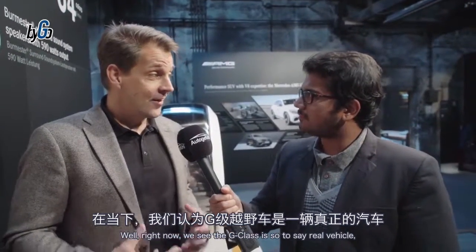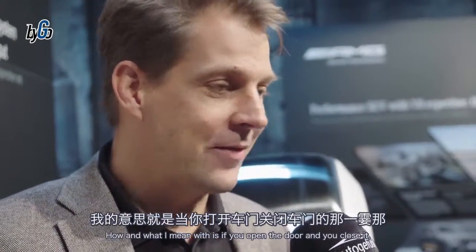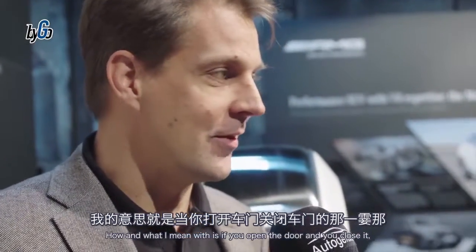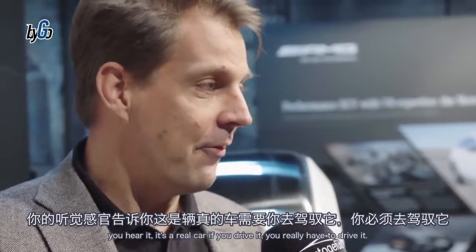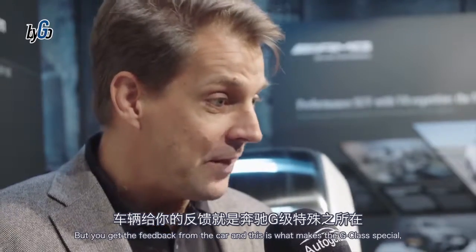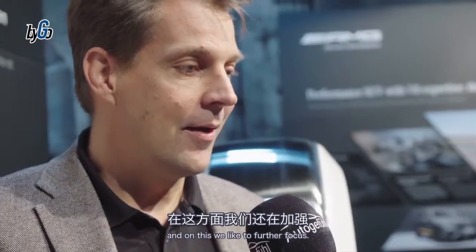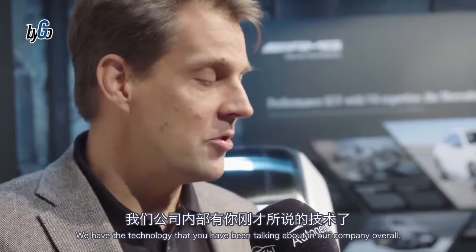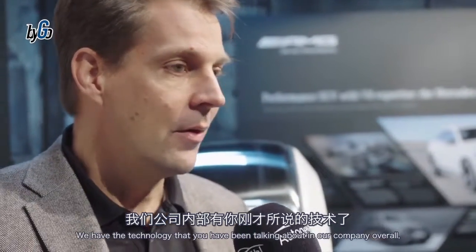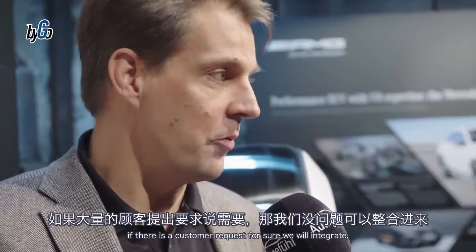Well, right now we see the G-Class is, so to say, a real vehicle. What do I mean with this? If you open the door and you close it, you hear it. It's a real car. If you drive it, you really have to drive it, but you get feedback from the car, and this is what makes the G-Class special. And on this we like to further focus. We have the technology that we have been talking about in our company overall. If there is a customer request, for sure we will integrate.